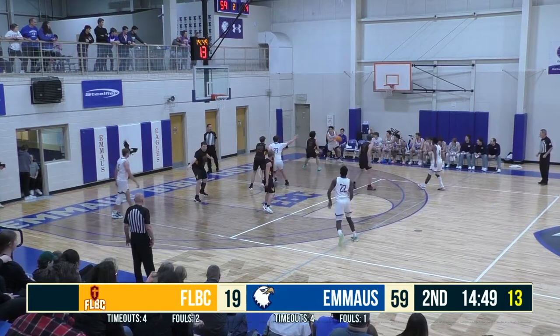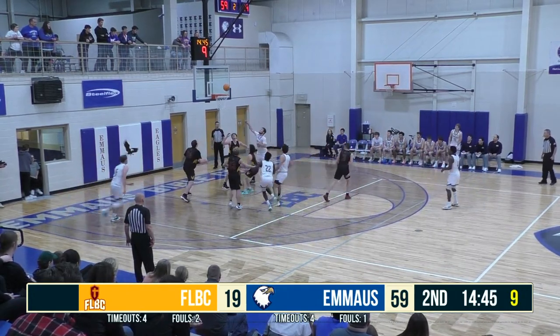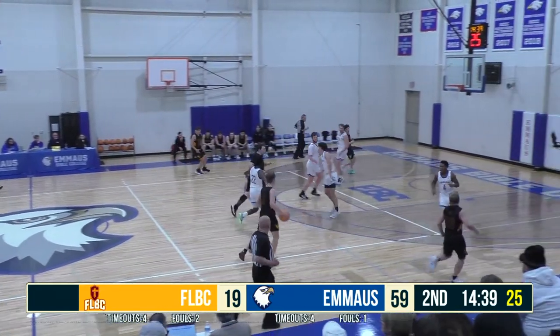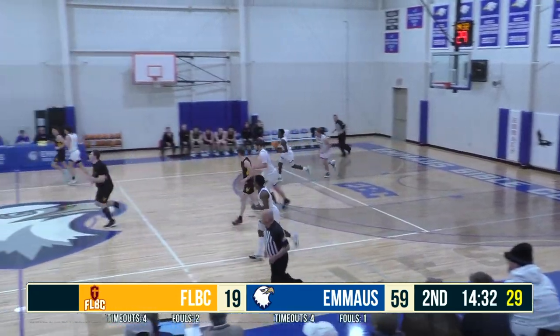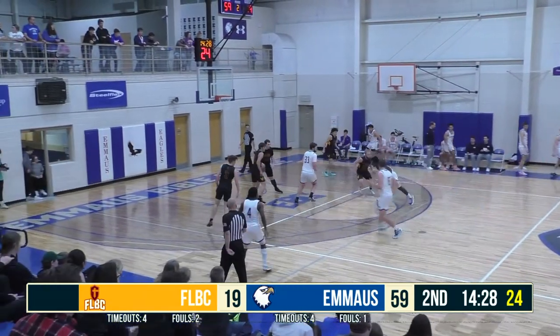Patterson has it. Marr in the corner, drives. 10 on the shot clock. Down low, Jacob Leslie puts it up, no good. Anderson with the ball, puts it up, no good. Seth Curtula with the rebound. Wholesale changes coming up for the Eagles next stoppage.